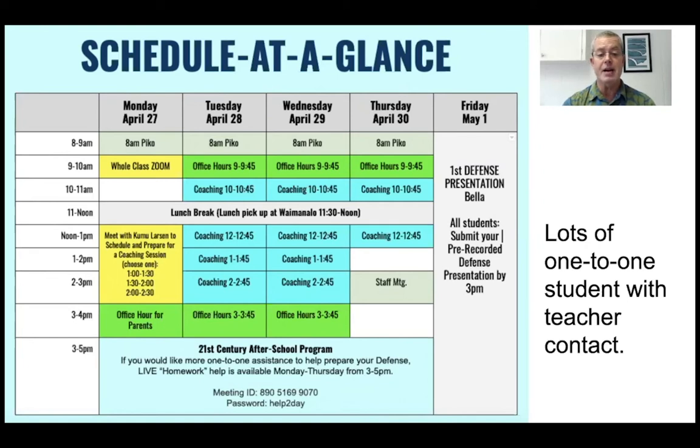You'll also notice that we included an office hour for parents during the week, and lots of office hours were also available for students to check in. And there were also opportunities for students to go to our 21st Century After School program, where they could get one-on-one assistance with the kumu that are running that program.